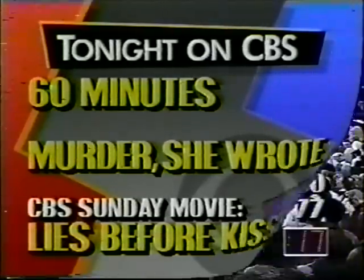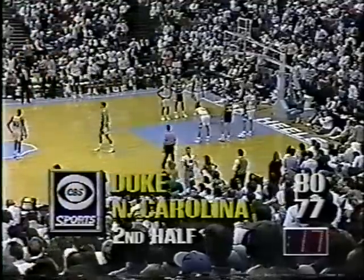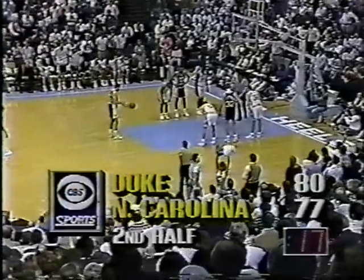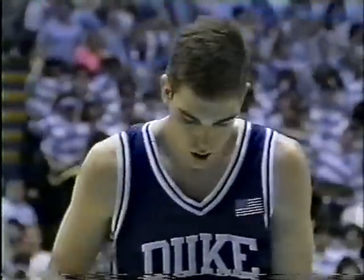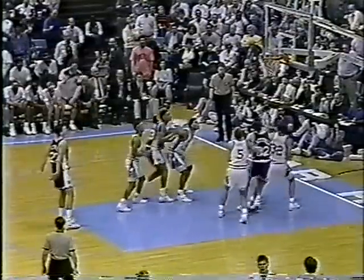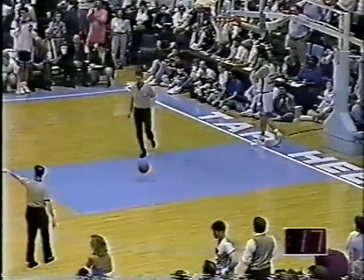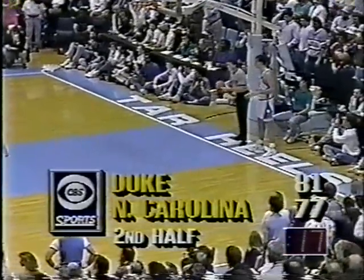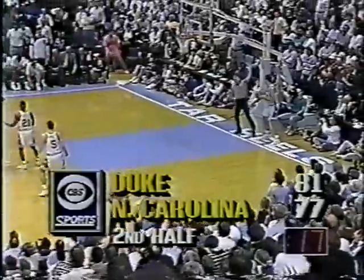Jim, look at the clock. There's 17 seconds to go. And I told you about Walter Davis' moment in history. With 17 seconds to go in 1974, North Carolina was down by 8 and came back and won. Now they're down by 4, half that margin. Walter Davis' nephew, Hubert Davis, is on the floor. Will attempt to pull off another nice move, a shocking comeback.